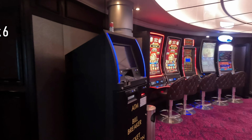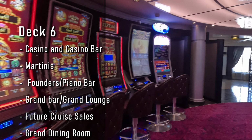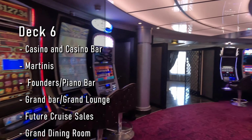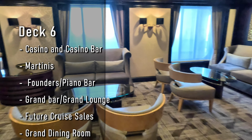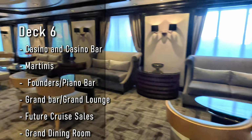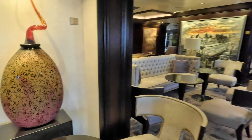Deck 6. Here you'll find the grand dining room, the casino bar and casino, the grand bar, also you'll find martinis and the piano bar, and the Founders Bar. A great place to come and relax, have a quiet drink after those hard days ashore.